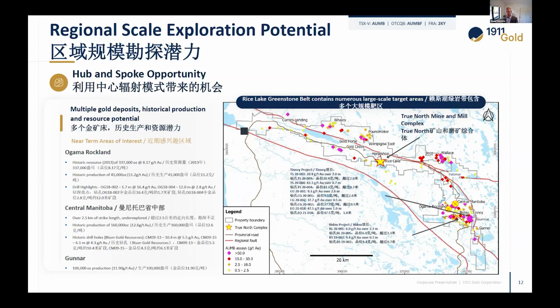And once we complete a restart up here, our focus will shift to creating new mines down in this area, starting off potentially with that Ogama Rockland resource, which already has a known 43101 resource, high grade. But we have potential within central Manitoba. There's also this old Gunner mine, and there's a huge trend structure between these two areas that's wide open. So we've got a lot of room to grow this property. And then longer term, there are other prospects across this property that have a lot of potential to contain significant mines.